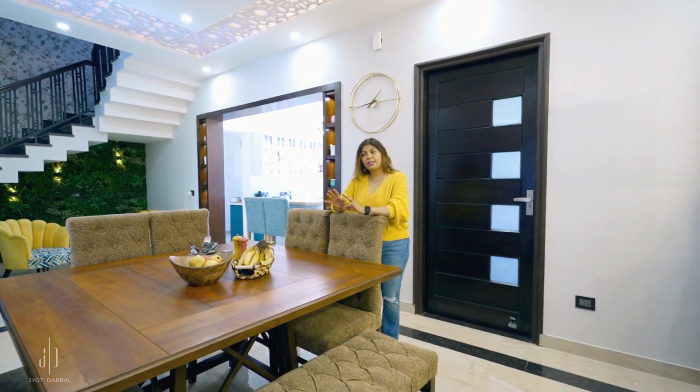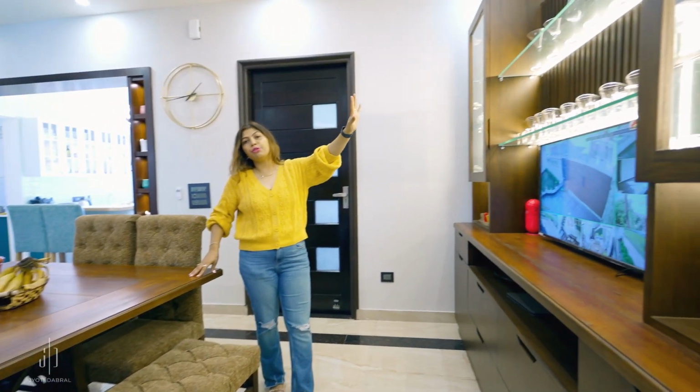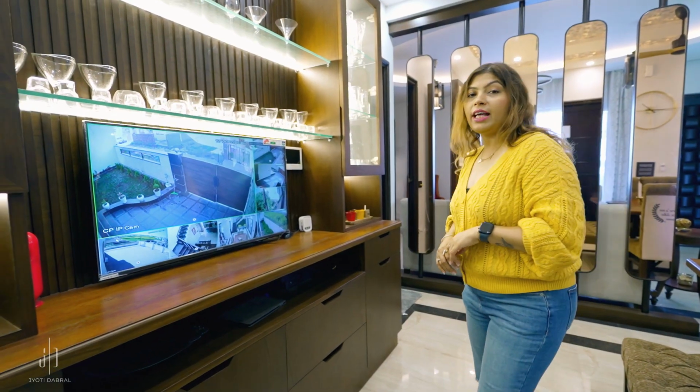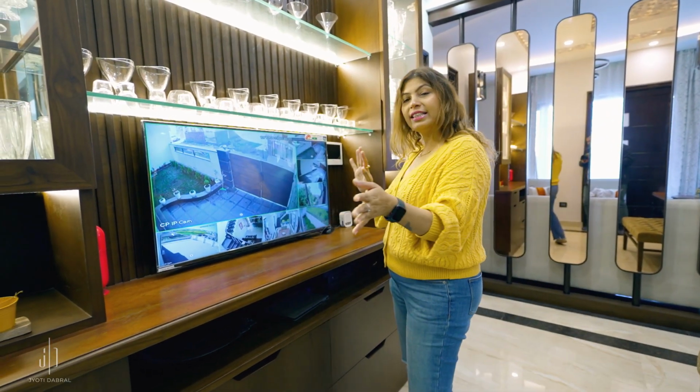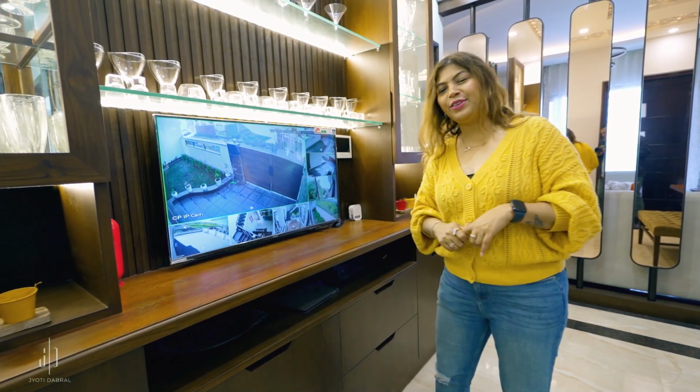This dining was purposely planned for 6 chairs and 1 bench, because this side we have a beautiful crockery unit which also serves as the CCTV console. So it has a dual purpose to it, a crockery unit as well as a CCTV console.